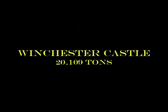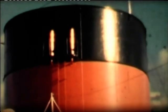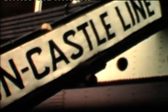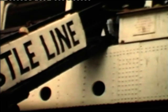And so we come to our last liner in this part, the Winchester Castle. Built by Harland and Wolff, she made her maiden voyage in 1930 from Southampton to Cape Town. In 1938 she was rebuilt with one funnel removed. In 1940 she was a troop ship. In 1947 she entered emigrant service. And then in 1948 she was overhauled and she was back on the Southampton to Cape Town route until she was broken up in 1960.